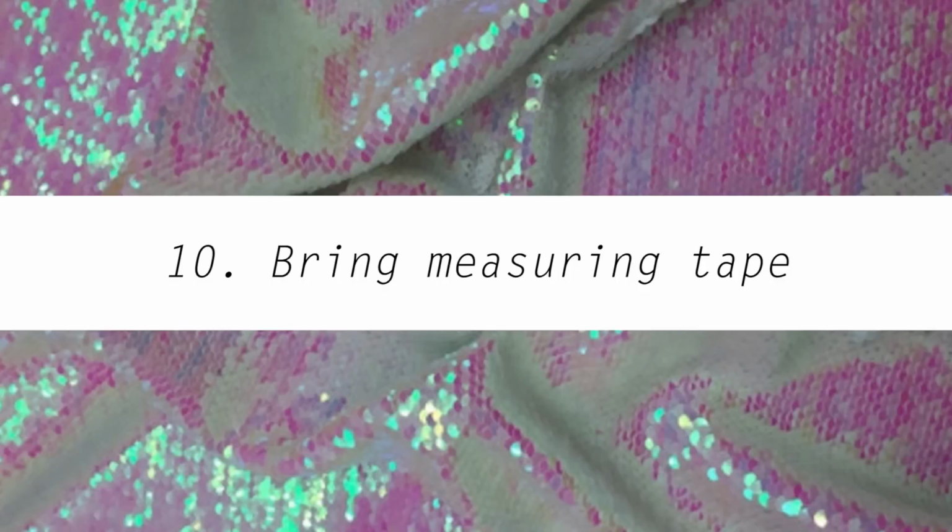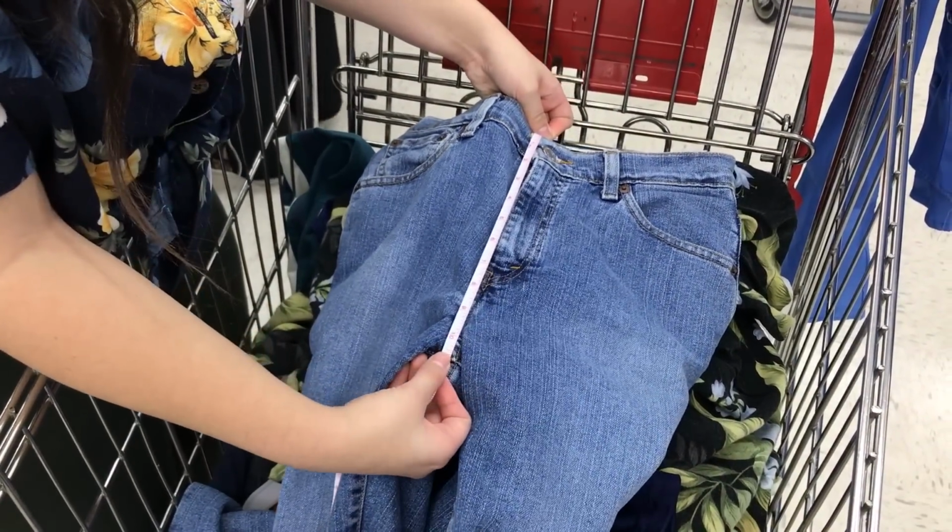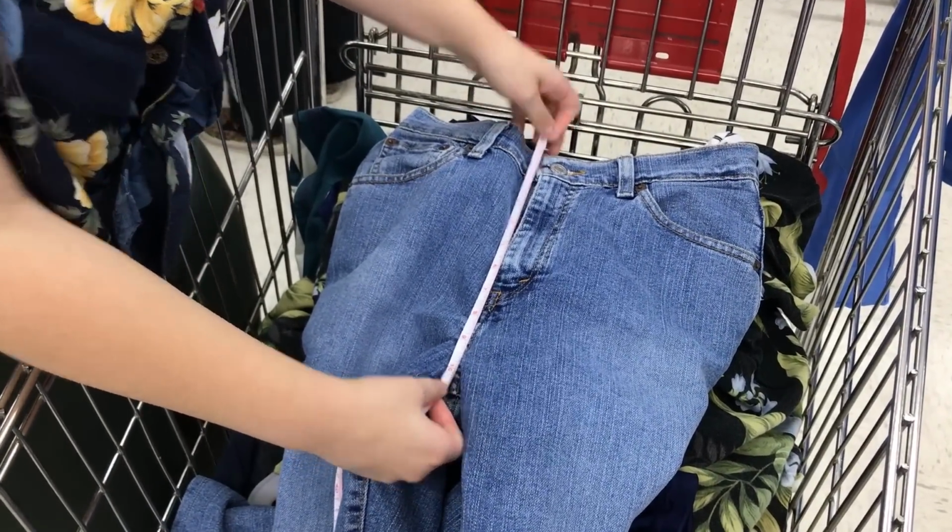Bring measuring tape. Some thrift stores, especially thrift outlets, do not have a dressing room. One way that you can solve this dilemma is by bringing your own measuring tape, and at the end of your shopping trip, actually measure everything out in your basket and make sure that everything is the same measurements as you.